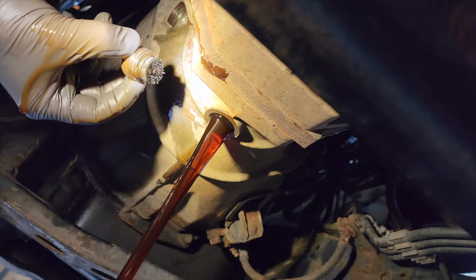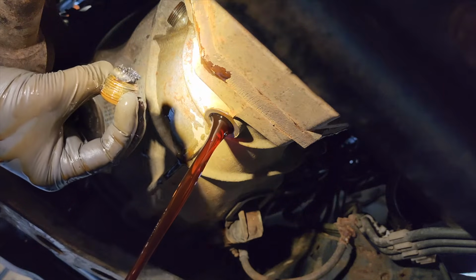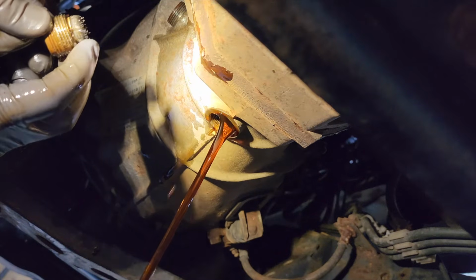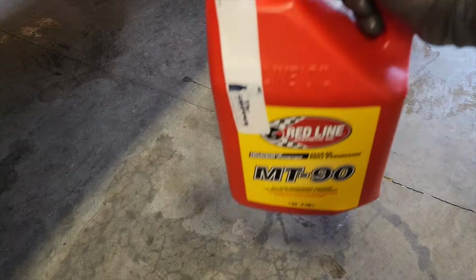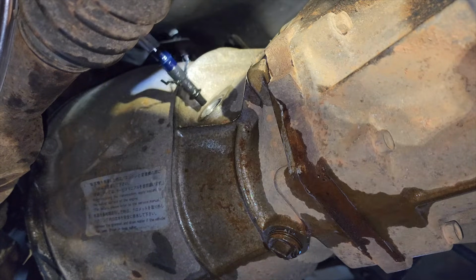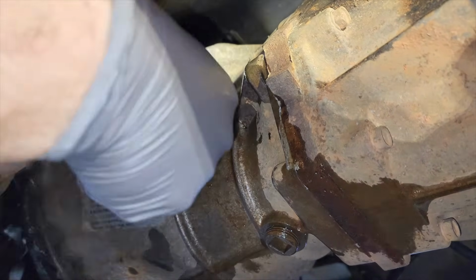Some shavings to be expected, but it's kind of a lot on that side. It looks like, is that a chunk? Well, that looks like a flake, pretty big flake. Not the best, but not the worst. Redline MT90 is the go-to for any GL4 rated transmission with yellow metals like these hard bodies or any Nissan from that era.